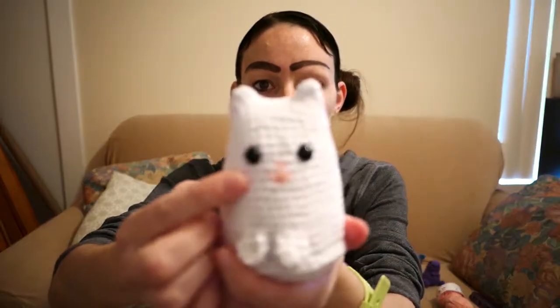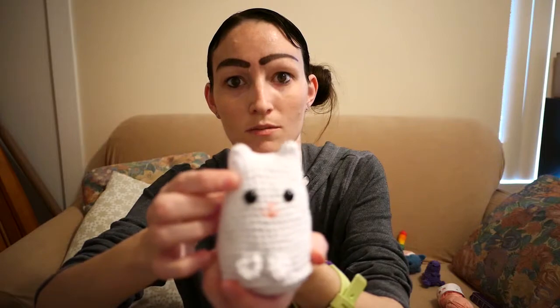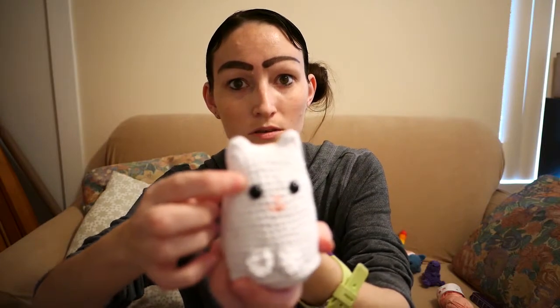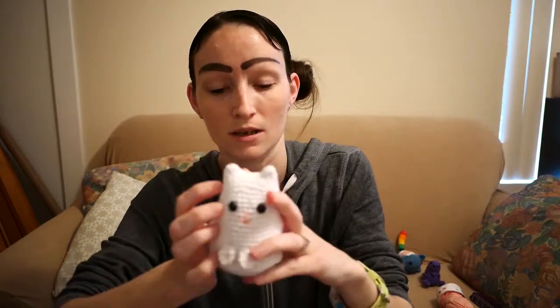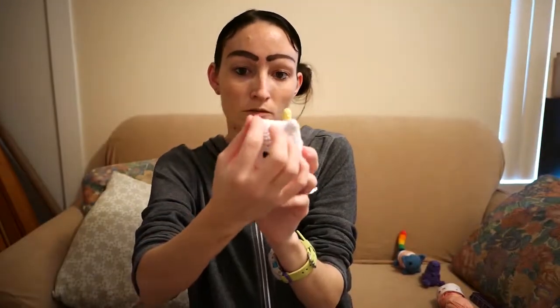Then this mouth is just pink embroidery floss hand embroidered. I would do a little bigger eyes if I made this size again, but 8mm are the size that I had, and black eyes, so that's what I thought looked cute with it and adorable. Yeah, so this pattern, you start off with making the ears.